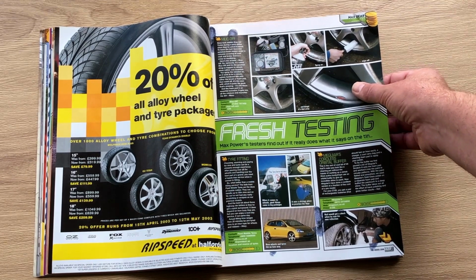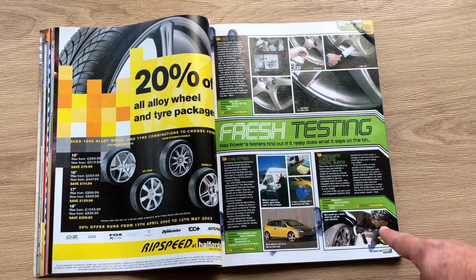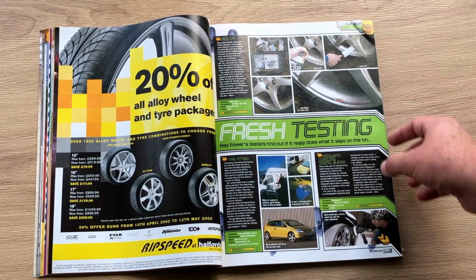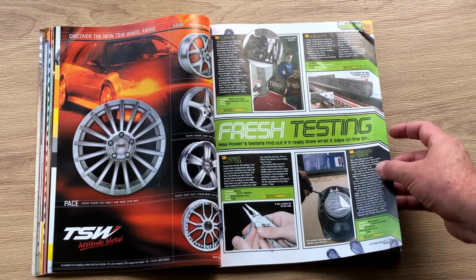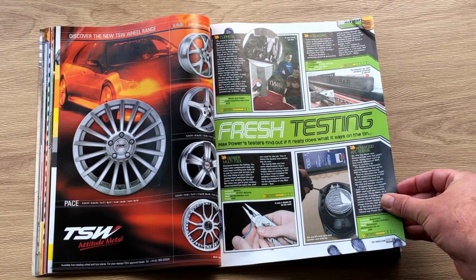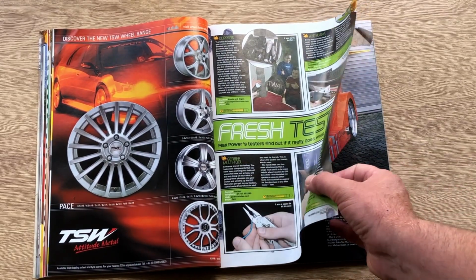What's this? Muck off rims. Oh yeah, cleaning stuff for wheels. And look at that, Maguire's cordless orbital buffer. This was like, you know, if you were doing that back then, you were basically professional. No one really detailed their cars, so they kind of gave it a wash. You know, this was detailing. Clippers, what? Some other stuff. What's this? Body bars. So that helps get dents out. Nice. TSW. Shame they don't seem to be as big nowadays over in the UK.